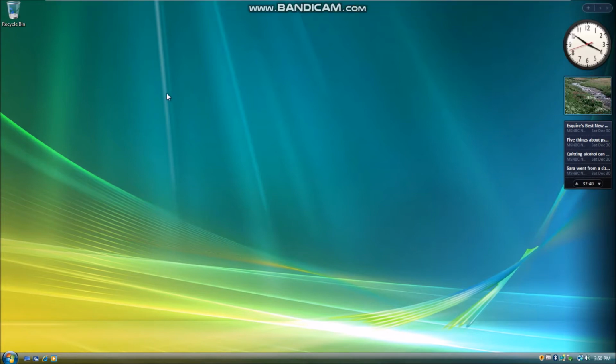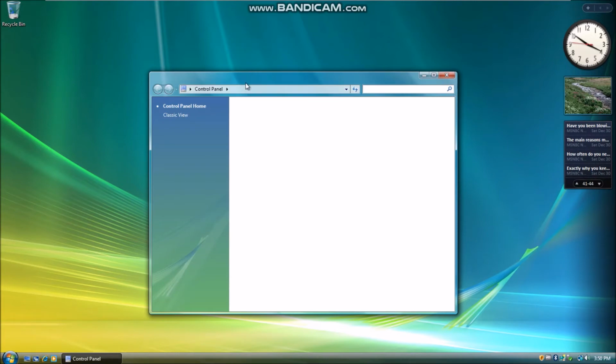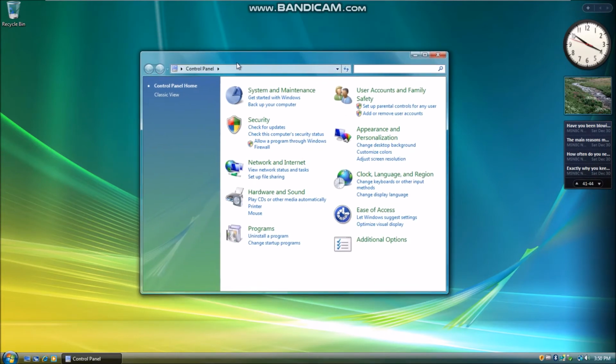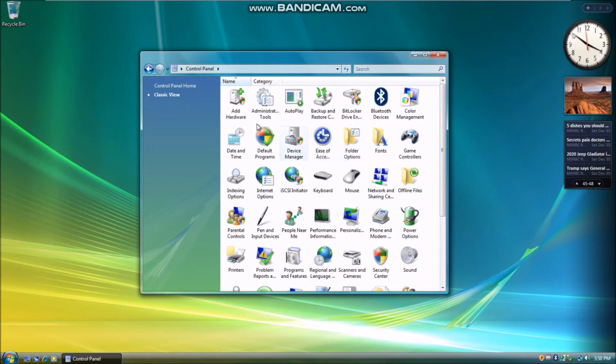And also another feature is the UAC, just the command prompt. Yeah, but first, here's what the control panel looks like. Pretty much a lot of people go with classic view, and then you can see all items at once.